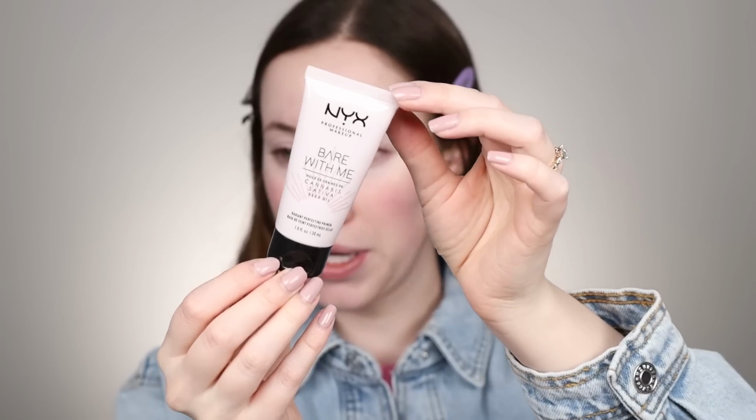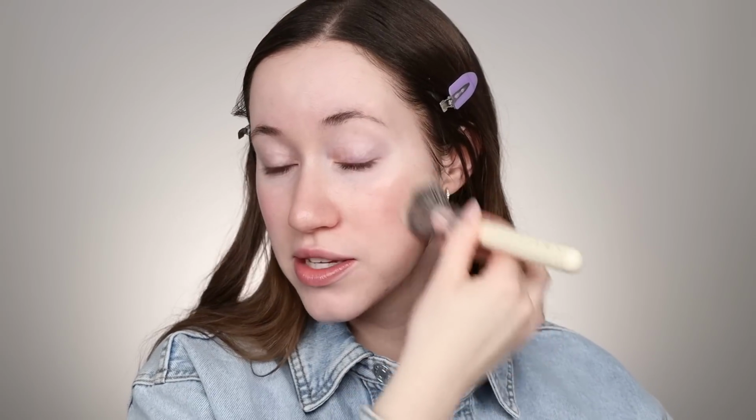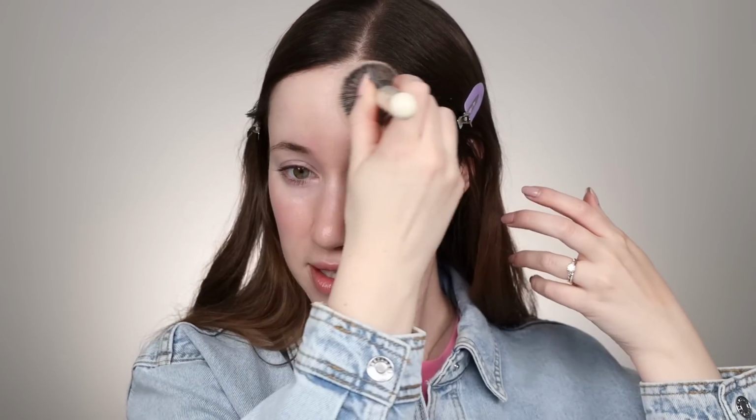We're gonna start off with primer, and this is the NYX Bear With Me Radiant Perfecting Primer. I can't remember how I feel about this. I'm pretty sure I like it. It's just like a glowy primer. I don't know. So I'm gonna start with this and just apply this all over the face. I did just do my skincare and I used a face oil, so it already looks a little bit dewy, but this is actually really pretty.